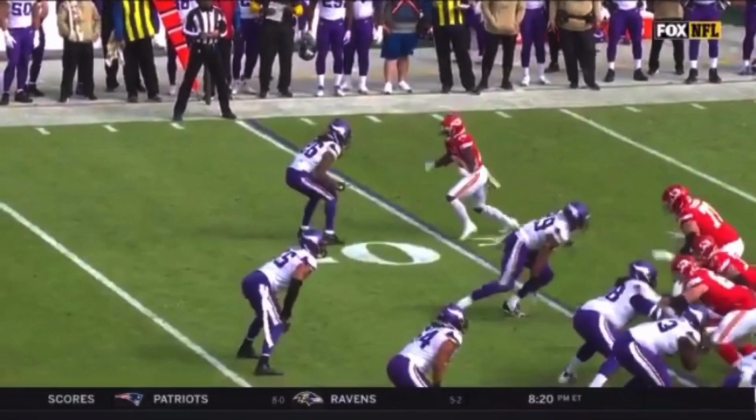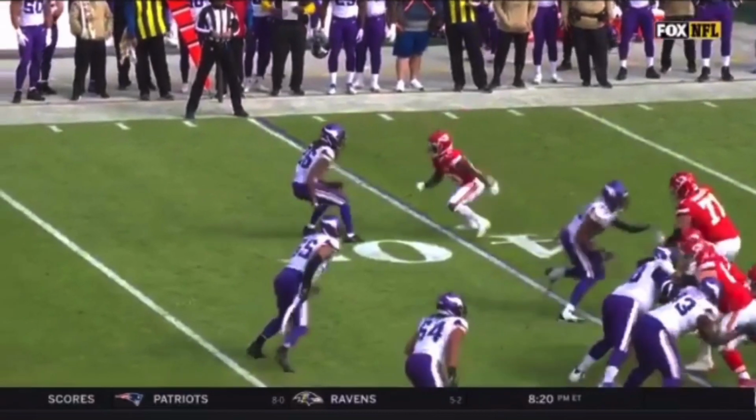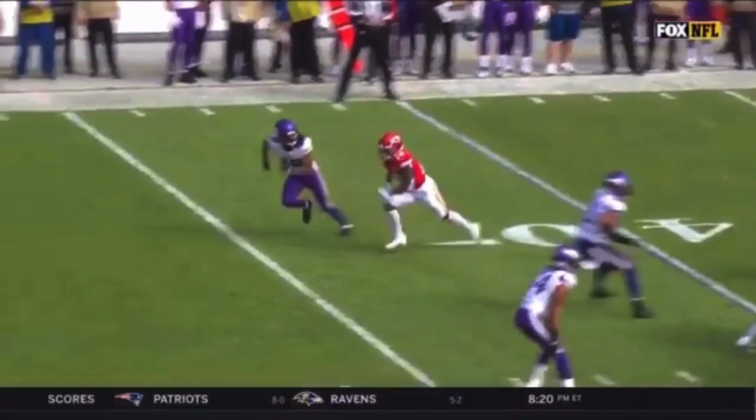So he's going to be bursting out right here, jab to the inside, or jab to the outside. Nothing too crazy on the release. He knows he's got to take an inside release here. DB is really giving him this inside, nothing too much here. Knows he's probably got help over the inside. That's why this DB's giving him the inside like that.